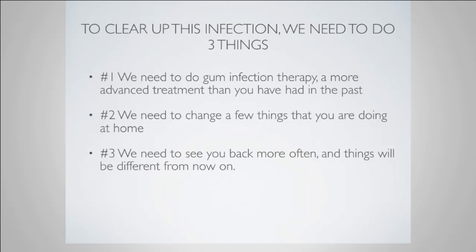So it's really important from the very beginning to make sure the patient has a deep understanding of the fact that we need to see them back more often, and things will be different from now on. They have been diagnosed with a disease. And this is much like arthritis or diabetes, where now that they've been diagnosed, they'll have it for the rest of their life. We're going to partner with them and help them keep it under control and do our very best to minimize consequences or damage from the disease. But things will be different from now on. It's important that they understand that from the very beginning.